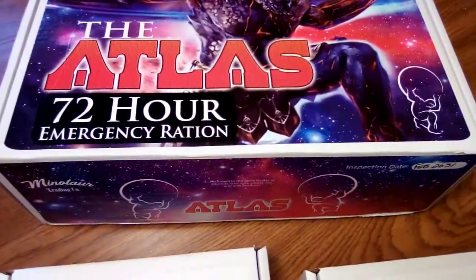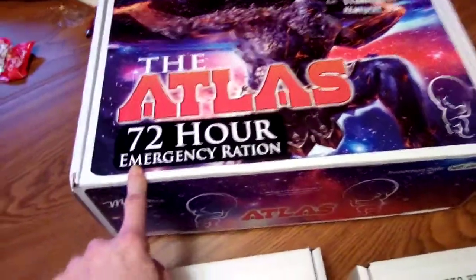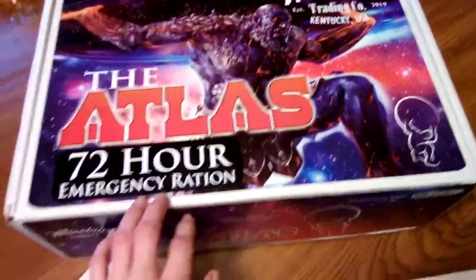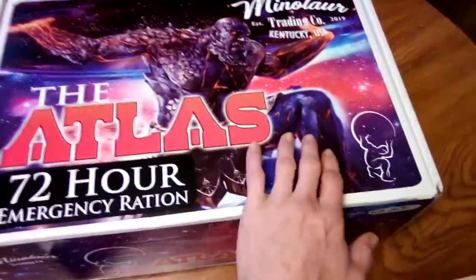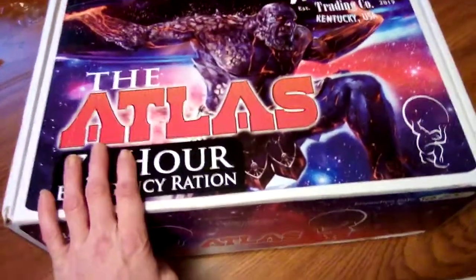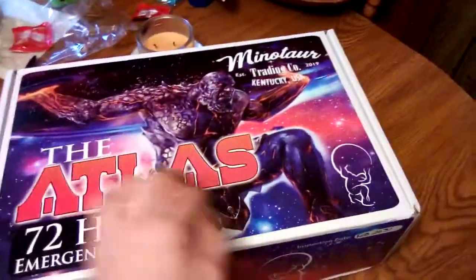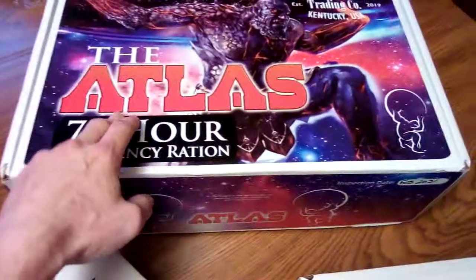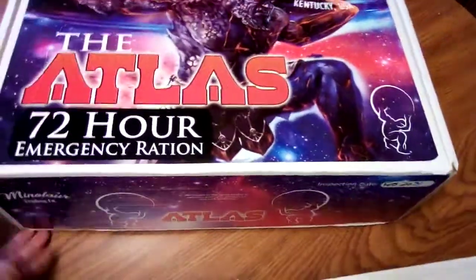And then we've got, I hope, just like the other 72-hour ration I did, the Zeus. This is a huge emergency ration, whereas the Zeus had a lot of military MRE components, there are no military MRE components in the Atlas. It is all freeze-dried food and food that they've come up with and packaged on their own. So it's really good food. We're going to check that out. There's a lot of neat stuff in there, a lot of exclusives. Give you guys a little sneak peek.